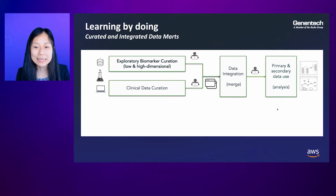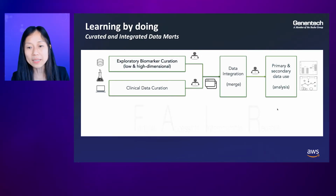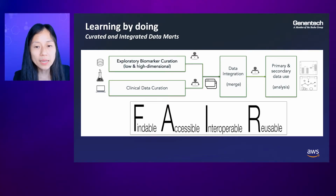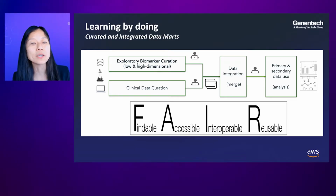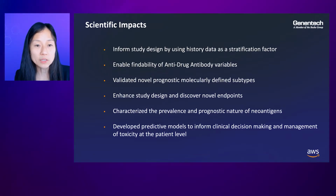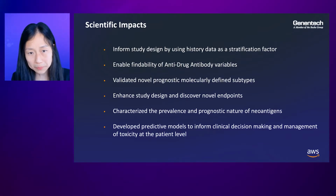And all these steps is to make data fair, again, findable, accessible, interoperable, and reusable, so we can get the most out of our data. And just to provide some examples of the type of scientific impact that this effort can result in, we were able to inform the study design by using historical data as a stratification factor. We were also able to enable findability of anti-drug antibody variables. We were also able to enhance study design and discover novel endpoints. And lastly, we were able to develop predictive models to inform clinical decision making of toxicity at the patient level.